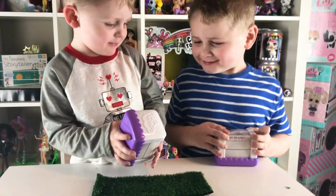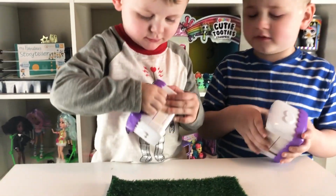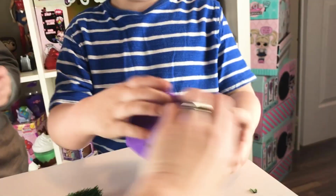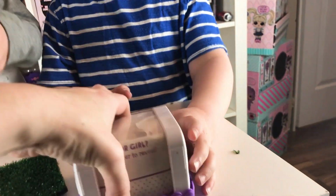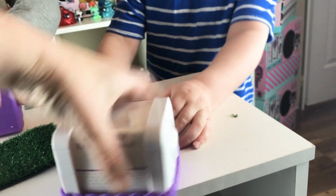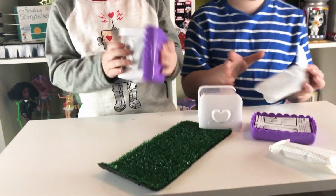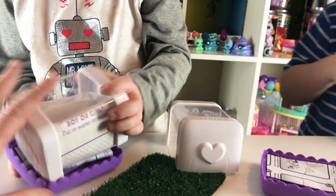There you go. Now open it up. I don't know how they open. How did they open? Let's see. On this side. Does it open up? Let's see. There we go. We figured it out. You pop them open. You want me to do it for you, Erin? There we go.